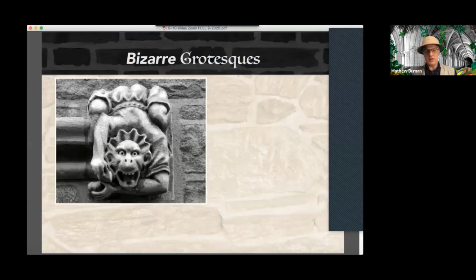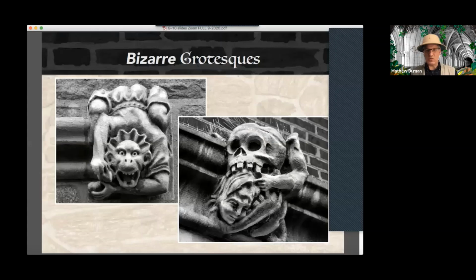And I just don't know what to say about this one at the University of Pennsylvania's residence quadrangle. The spikes were put there so the birds don't land on the cornice, but I don't know what they were thinking when they sculpted this one.